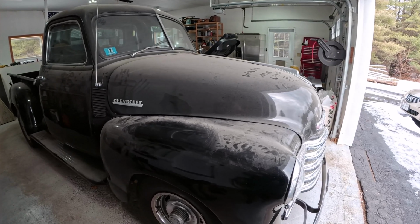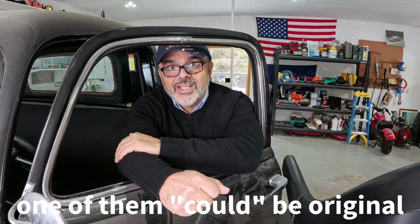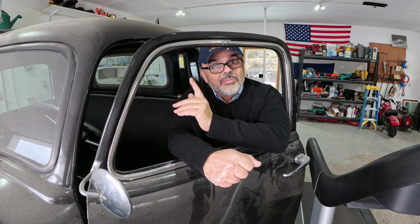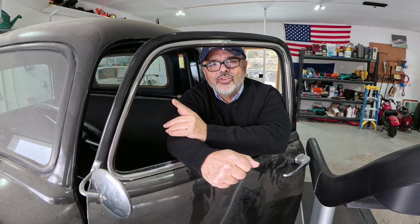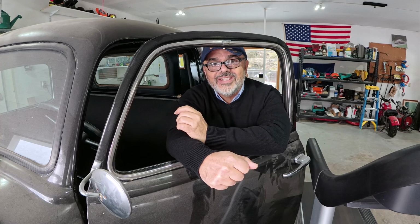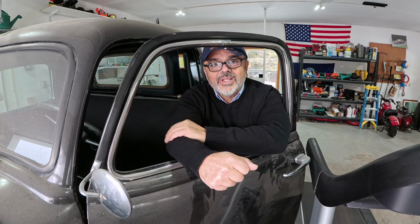Now, I also noticed that under the fenders, it has 2 different colors. One is red, I can see hints of red, and another one blue. So the fenders themselves are not original to this truck either, and God knows how many other parts. Oh, and by the way, the engine is not original either. Originally, these trucks came with a 216 engine. But this one has a 235 inline 6, and I'm going to show you that in a minute.